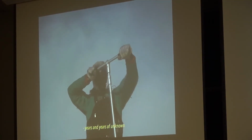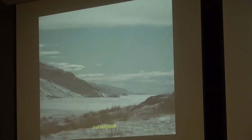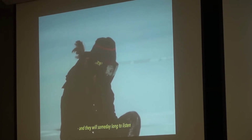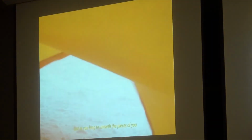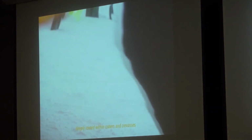Years and years of unknown experience and hurt, melt and growth. New snow will fall, and they will someday long to listen, just as long as you unearth the pieces of you, deeply rooted within craters and crevasses.